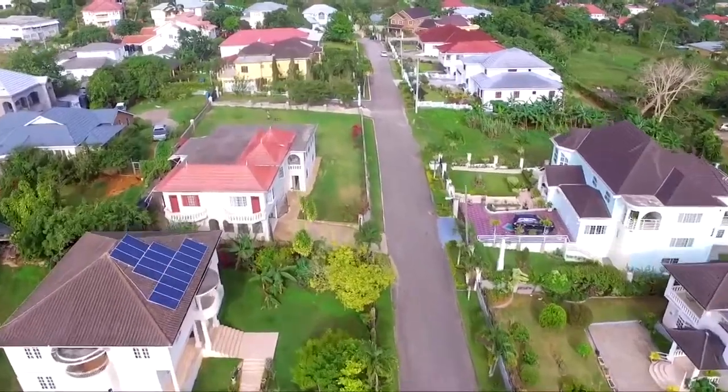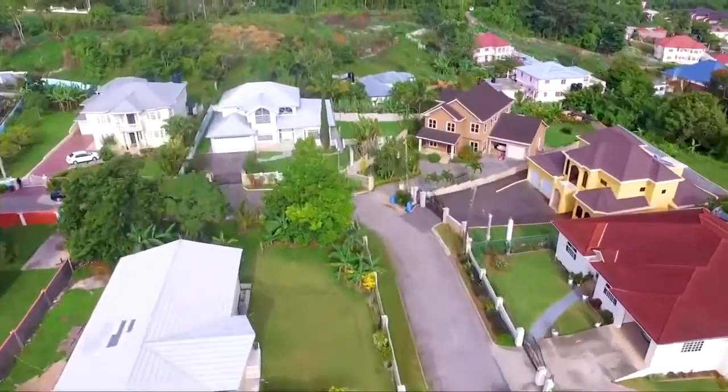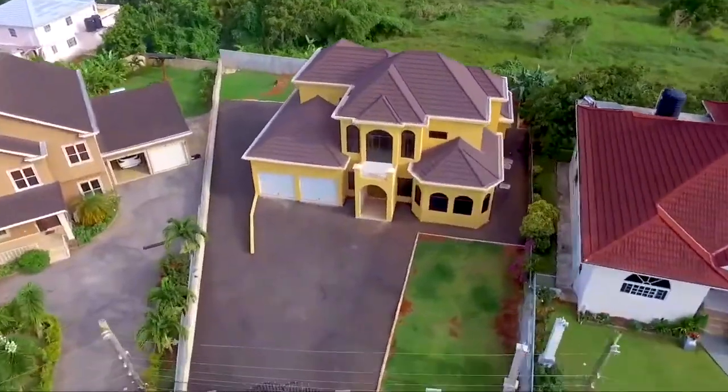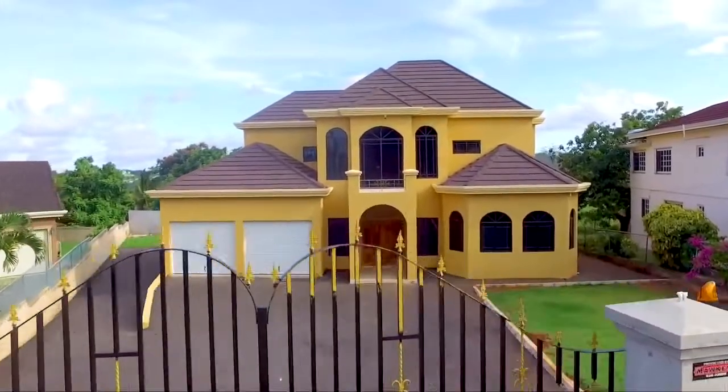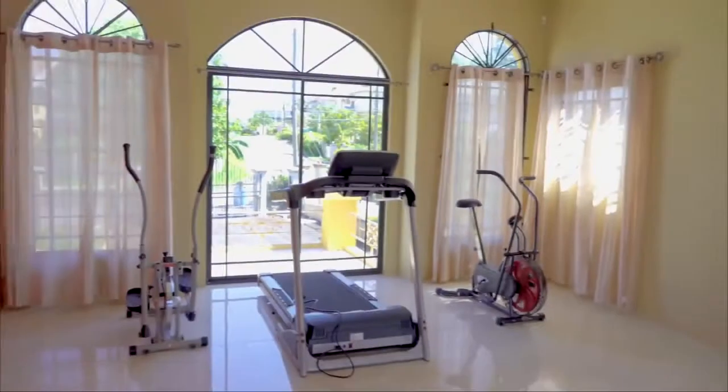When it comes to wealth, Jamaica is a land of extremes. On the northern coast, home to tourism, and in the suburbs of Kingston, wealthy Jamaicans live in first-rate housing, some of which could have been featured on MTV's Cribs.